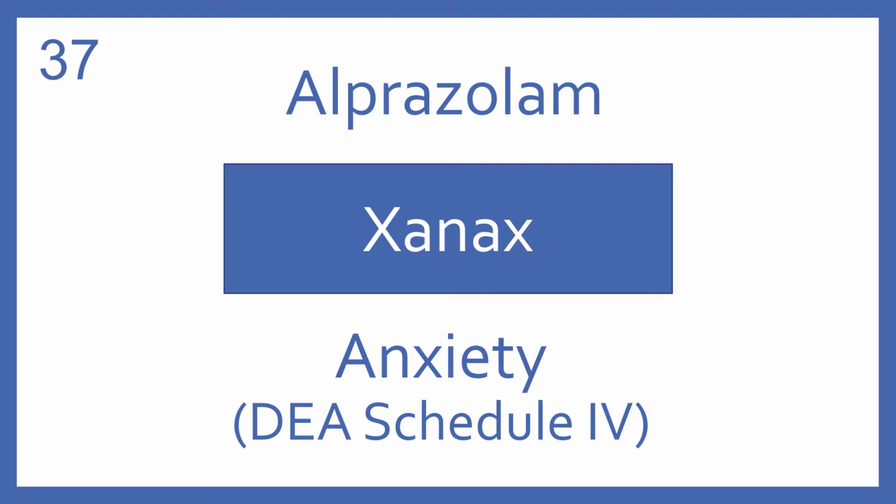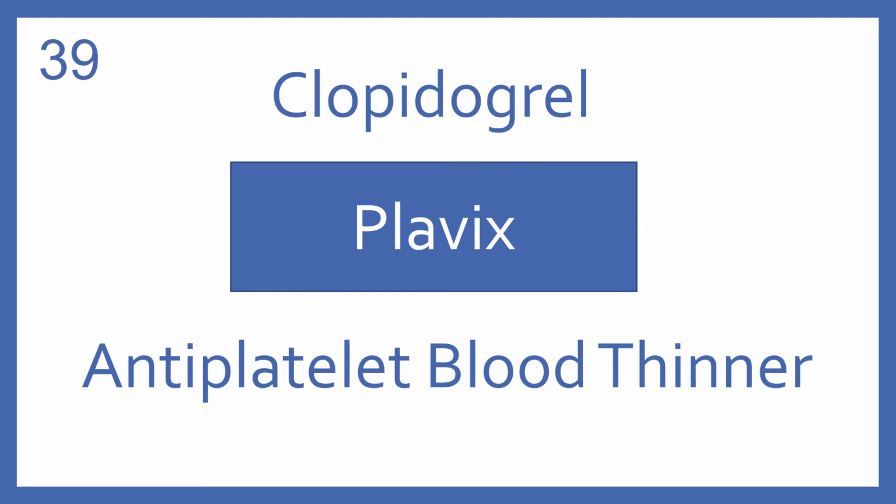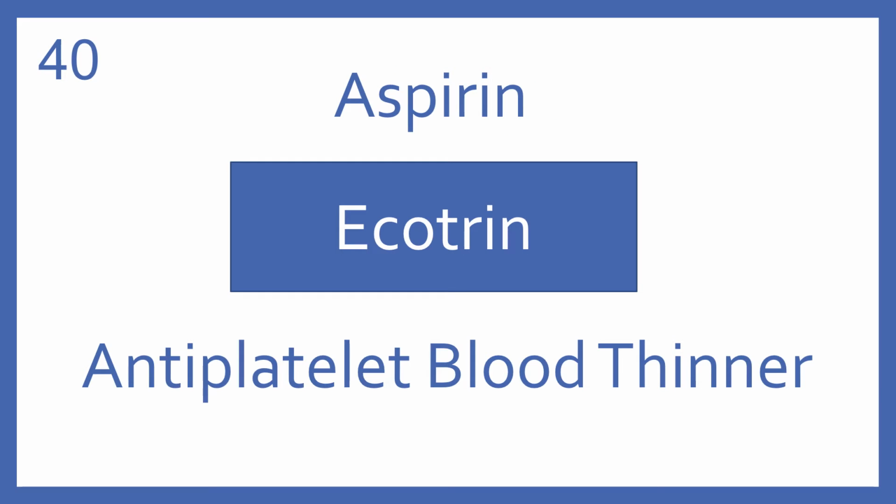Alprazolam, brand name Xanax. Alprazolam is a benzodiazepine for anxiety. It's a DEA Schedule IV. Potassium chloride, or KCl, brand name K-Dur or Klor-Con. Potassium chloride is a potassium supplement. Clopidogrel, brand name Plavix. Clopidogrel is an antiplatelet blood thinner. Aspirin, brand name Ecotrin. Aspirin is an antiplatelet blood thinner.